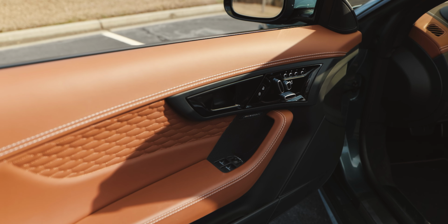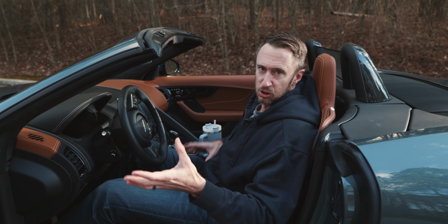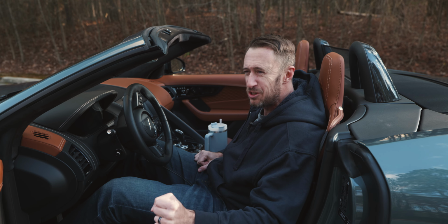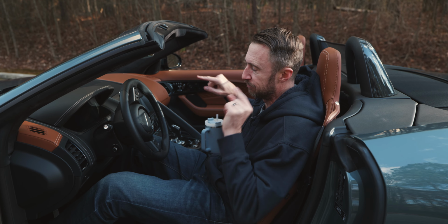You're buying the car for the style, the materials, and the F-Type vibe. And the look. Yeah, the look, obviously, but from a technology standpoint, it's probably gonna lag behind the competition in some key areas, like the infotainment.